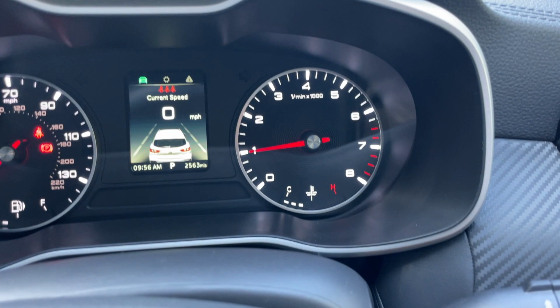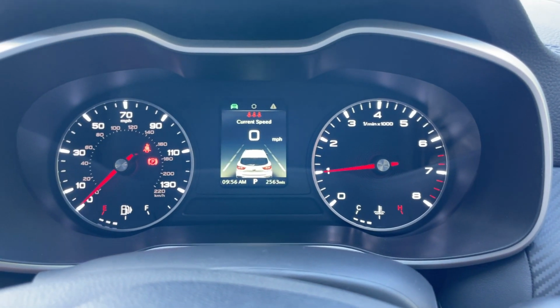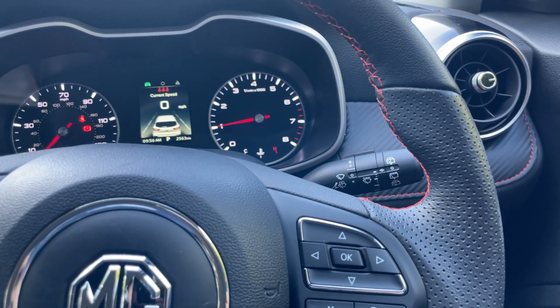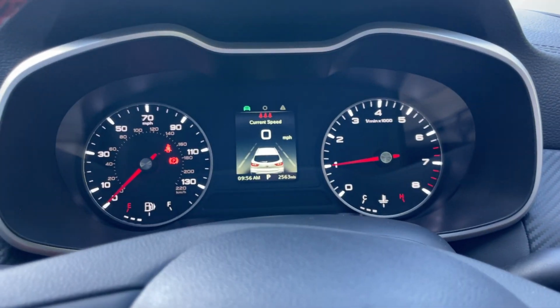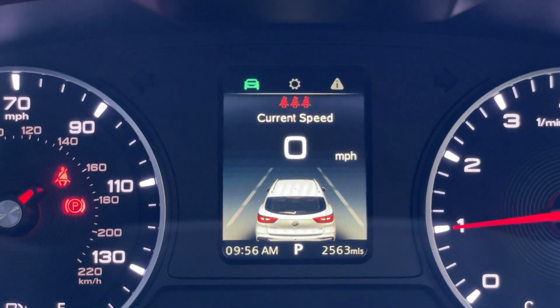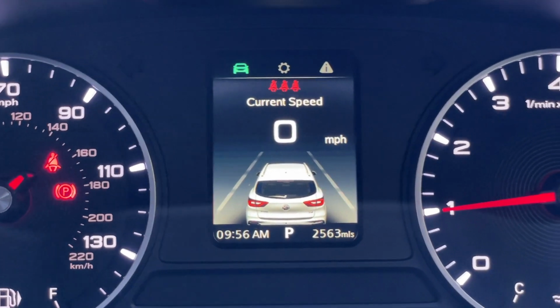At the bottom is a coolant temperature sensor, and in the middle we have a digital driver display. I can control that digital driver display using the arrows on the right hand side of the steering wheel. If I was just to zoom in quickly, I'll show you around that whilst we're here. So please note the green menu toggle at the top, currently on car settings, so we can go through.